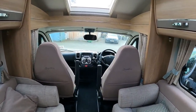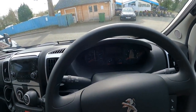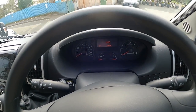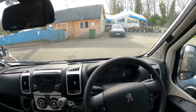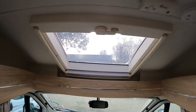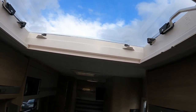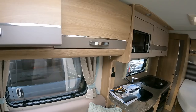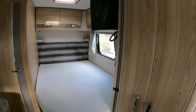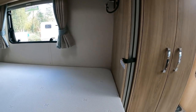So, have we seen what mileage it's done? Let's have a look. And that's done, I don't know if you can see, 3,359 miles, so less than 5,000. You've got a skylight over the cab, another one in the dinette area. It's got a telly, let's have a look underneath.